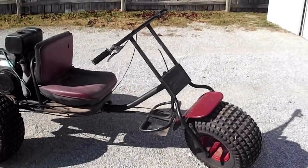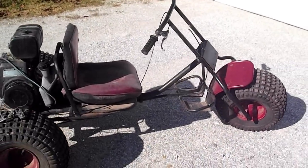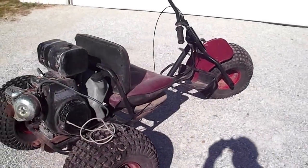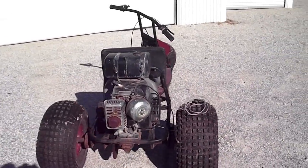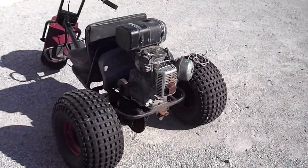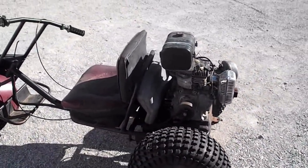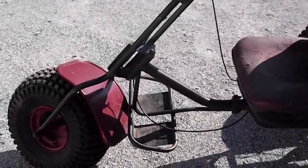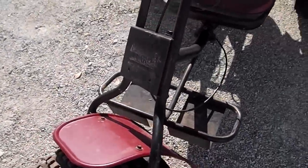What we've got here is a three-wheeler sold by Montgomery Wards somewhere in the mid-60s. Came out with a 5-horse Tecumseh engine. This one here a few years back was changed over with a Honda engine. Bike's been sitting for quite a few years in the barn, but it's in perfect shape. Nothing wrong with it hardly.